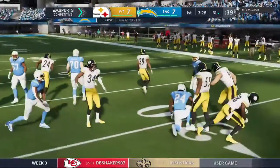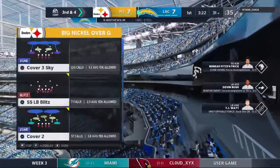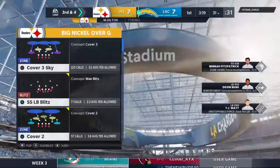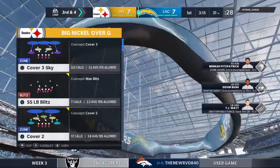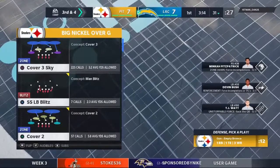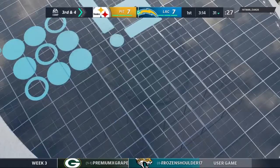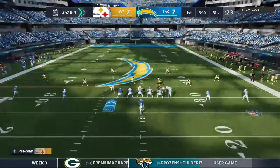Nice run past the 30-yard line there. 9 good yards there on the run, and now 3rd down. You got to give kudos to your offensive line and the guy carrying the ball because they were in a 2nd and long situation. It seemed pretty dire, but they brought it back to 3rd and manageable with that run. The Steelers now in the nickel here on 3rd down.